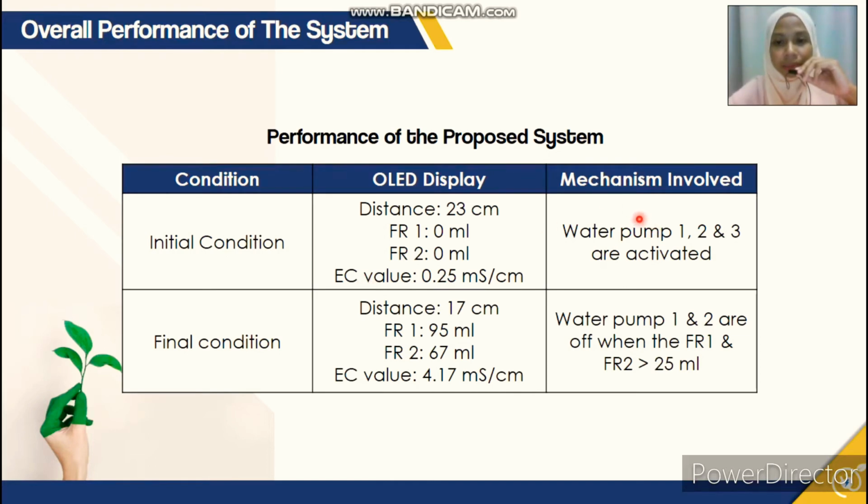And here, in the initial condition, once we turn on the supply, water pumps 1, 2 and 3 are activated and are going to feed into the mixer tank until a required condition. Okay, next is the final condition.